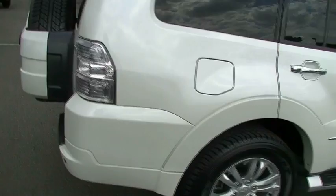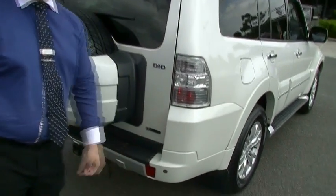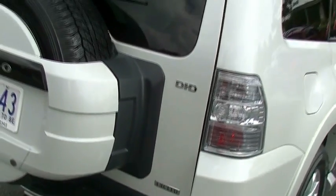Coming around the back of the Exceed now, just to let everyone know, if you bought the best one, you do get an Exceed badge there as well. Above that, clear taillights, direct inject diesel, which we'll talk about in a moment.